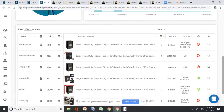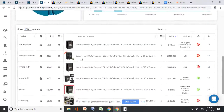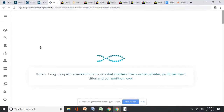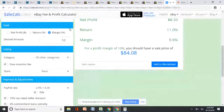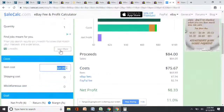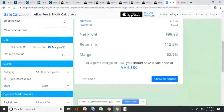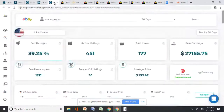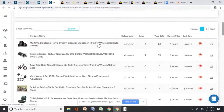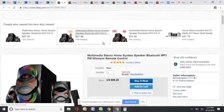187, that's crazy. All right, let's scan this guy. 187, that's ridiculous. Oh no, sorry, that's the wrong one. 187, that's 52% margin. That doesn't look right. Let's see what's going on here. Oh, not bad, not bad. Multimedia. All right, let's take a look at this.